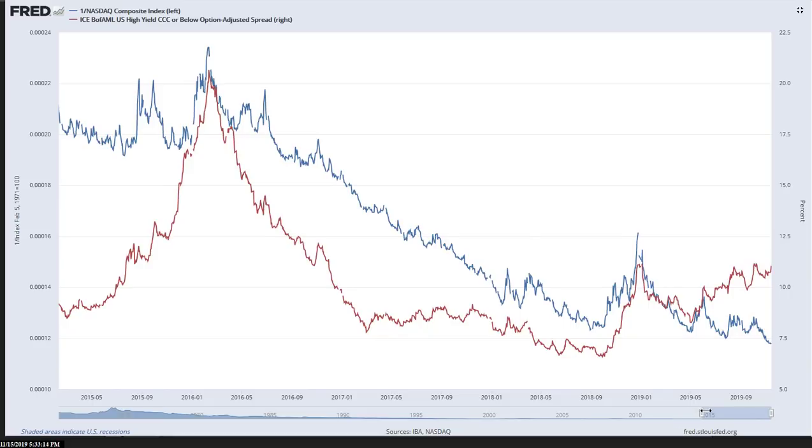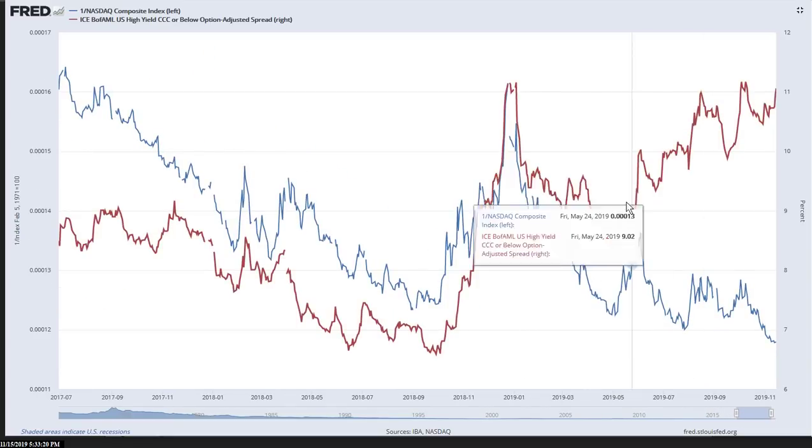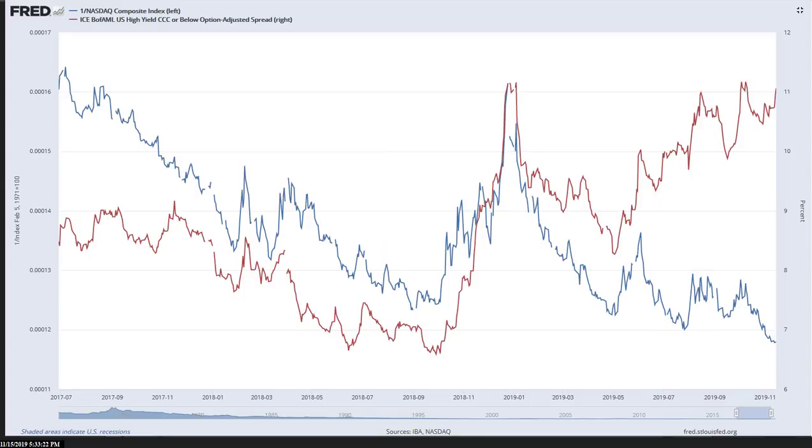So what I'm zooming in now is to today and showing you the divergence. I showed it to you with junk bonds the other day. But again, here we go. So this is the Nasdaq Composite right here, breaking out to new highs recently, right? This has been the trend. We've had a couple corrections along the way, but the trend is up. Yet credit spreads, as you can see, are diverging.